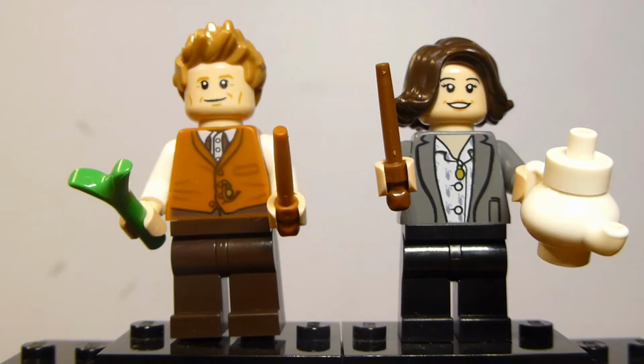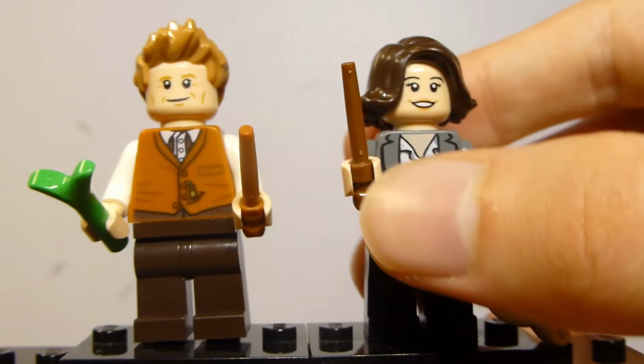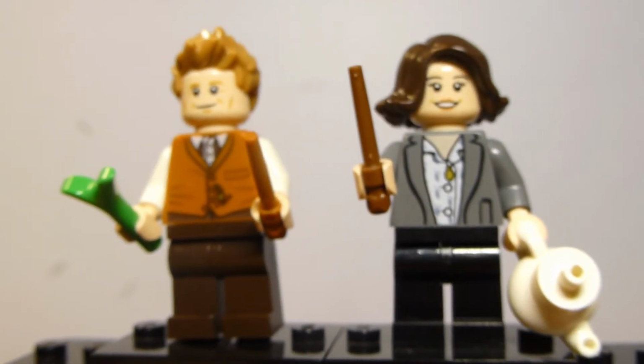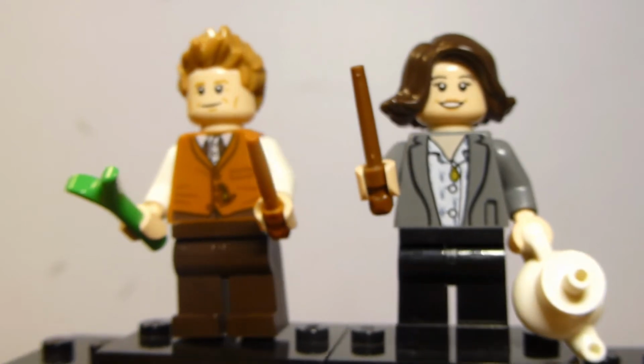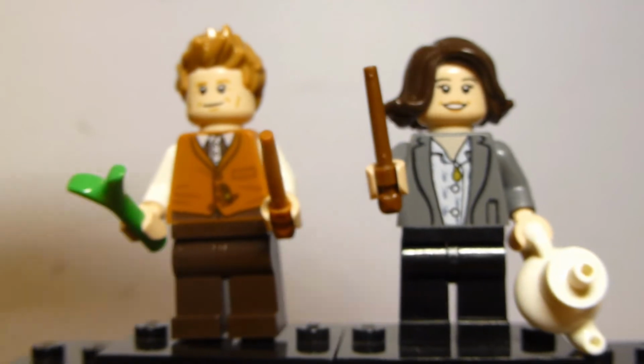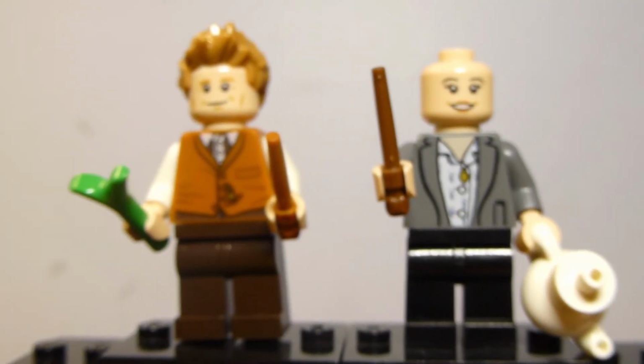First up, the figures. We have Newt and Tina, and both of these are different from the CMF and Dimensions versions. They're both exclusive to the set. Newt's design is basically him when he's not wearing his jacket over that goes underneath, which is cool. And Tina has a very similar outfit to the CMF and Dimensions version, but she's just wearing no hat, and I think the torso print is slightly different as well.